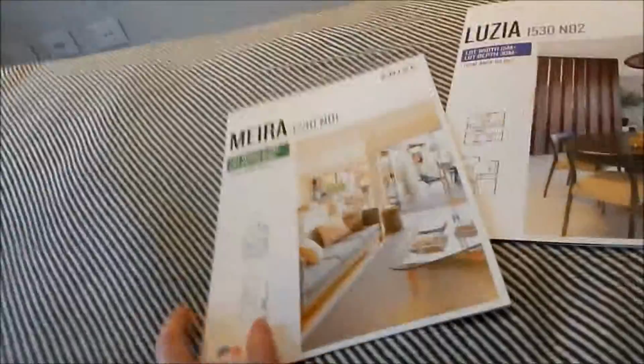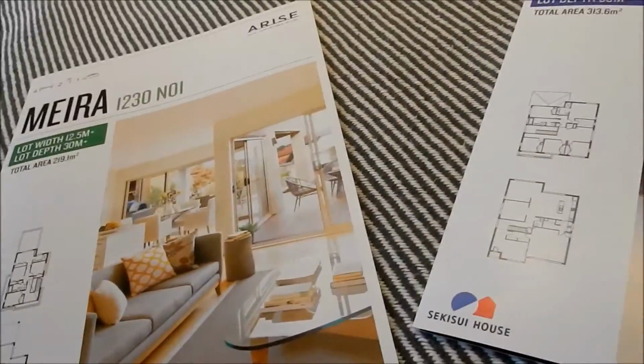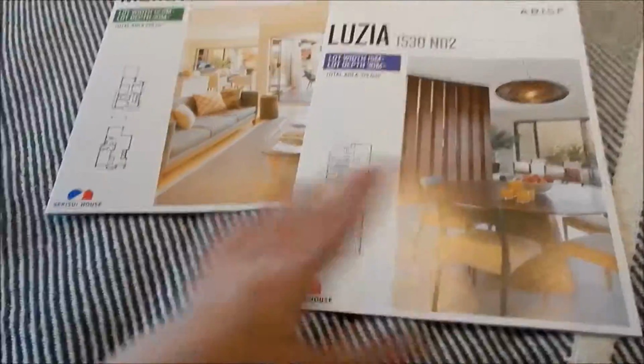So just sat myself here because I'm so exhausted. I don't know what it is about walking around houses. It's just exhausting. So the two that, by the way, I'm in love with Sekisui House because their designs are just bomb. Anyway, the one that I originally fell in love with was the Miera, because I just love how open this is. And I wasn't a big fan of the Lusia to start off with, but as I kept walking around the house, I realized I do love it. It's beautiful. It's just that it's all dark wood, whereas the Miera is light wood. Both equally beautiful.